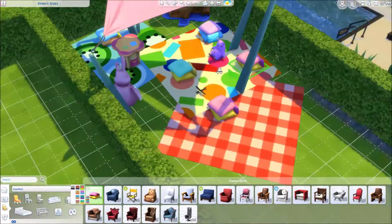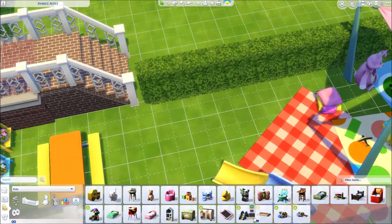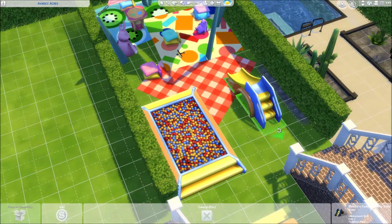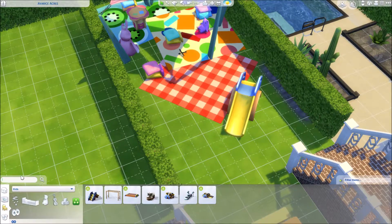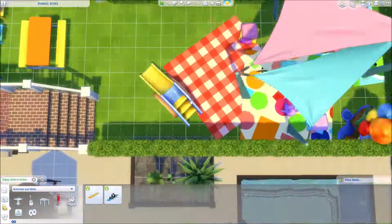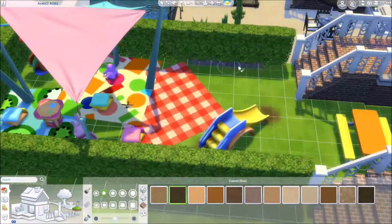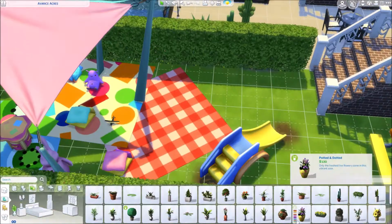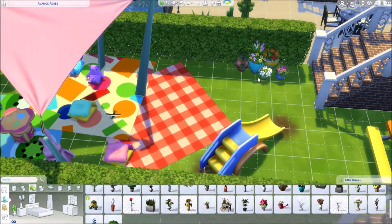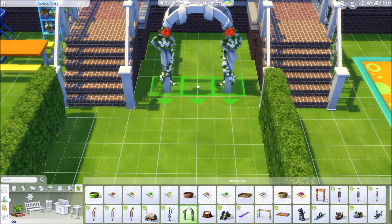We put the toys out here primarily for the toddler and everything, but then would the teen come out and play anyway? But we put some cushions down because they might come and sit down on the cushions and have a little break there. I thought this would be a great space for all of the family. I do think I'll go back in a minute and just add some outdoor lighting.